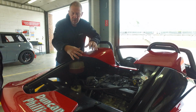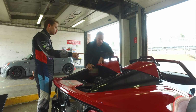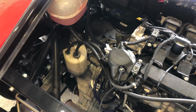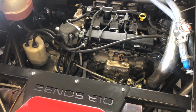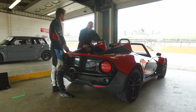It has to be. So, have you done any modifications to this, or is this just bog standard the way it comes? We have a slight adjustment. We did some development with Zenos, and we have a charge cooler system. It actually cools the turbo intake air a little bit differently to the standard setup. That was developed so it was more consistent on track, under high load, and on a warm day in summer, basically.